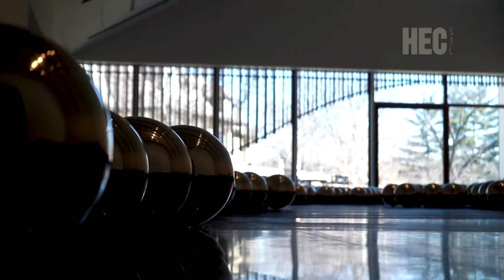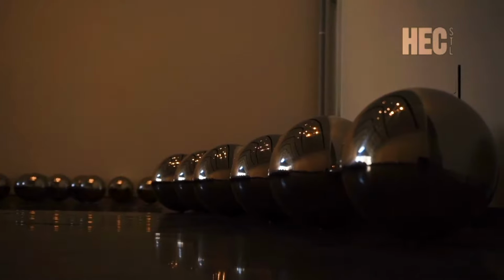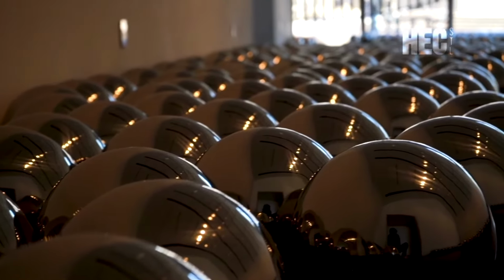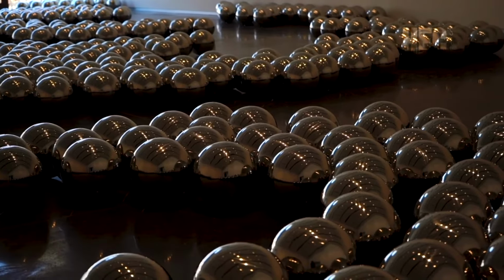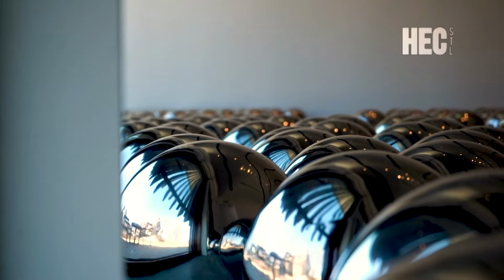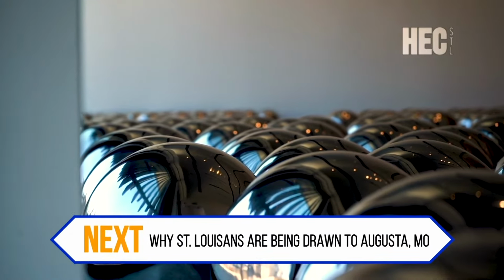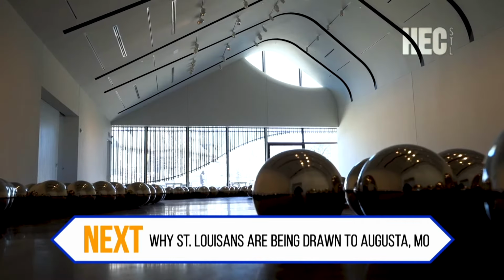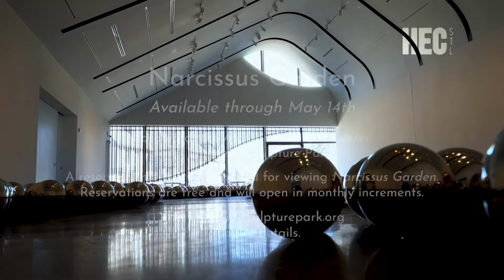She was really interested in the restaging of self-obliteration and just kind of getting lost in those dots. And in a way, Narcissus Garden reflects that same idea, where you've got this series of mirrored balls where you can really get lost in it. So in a way, it's kind of how she felt about some of her early paintings that she had made when she moved to New York. She is probably one of the biggest artists in the world right now. She's a very significant, celebrated artist. This installation is the first large-scale installation of her work in St. Louis.